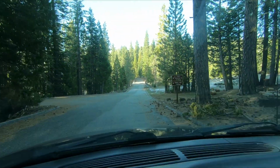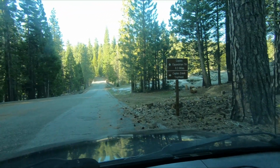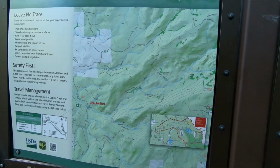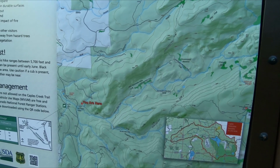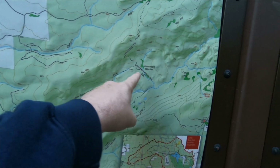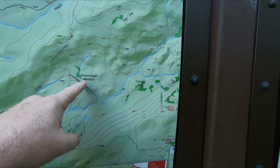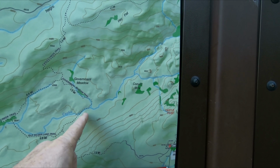You can see the bridge just ahead. We don't want to go over that. There's the sign. It says Caples Creek Trailhead to the left. Okay, so we're here. Right here is the first intersection, and it loops around. You want to go this way because when the trail gets to the dead end right here, there's a log crossing that's not obvious. You have to find it.